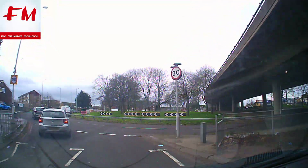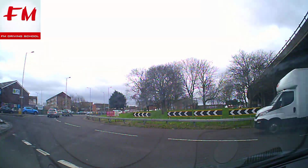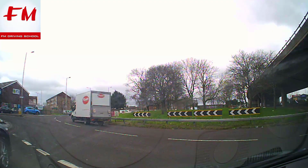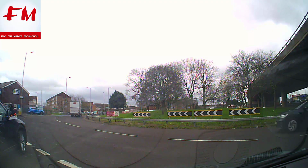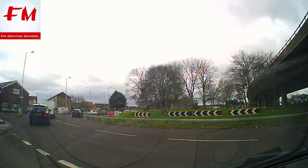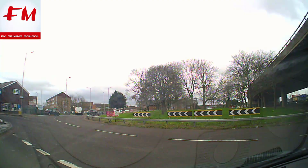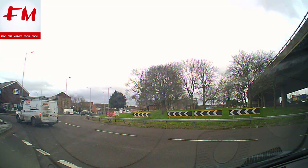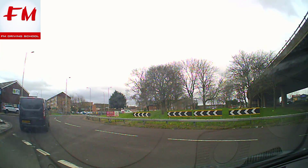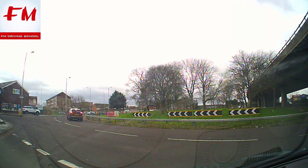Follow the shape if you can. Is it clear? No. Excellent, so wait. Find the biting point, be ready. Can we go? Yes. Ooh, mega car coming. Change your mind, no worries.